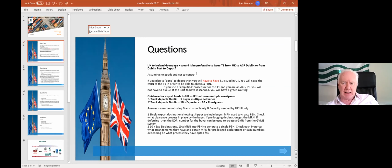to make 10 export declarations. You'll end up with 10 MRNs. You have to put the 10 MRNs into the PBN to generate a single PBN. So it's only one PBN per truck, per ferry movement.